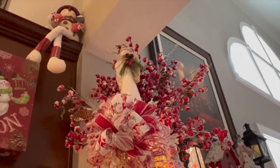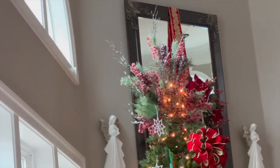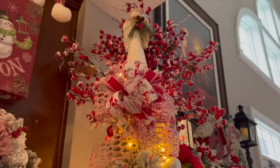And I made a funky bow topper. And of course we made that topper too. I meant to say that out there in the big tree. We, Chris and I, did create that ourselves. And then we also created this one.